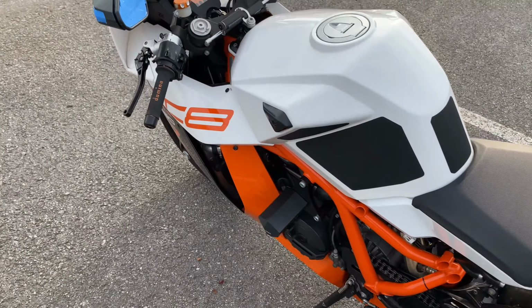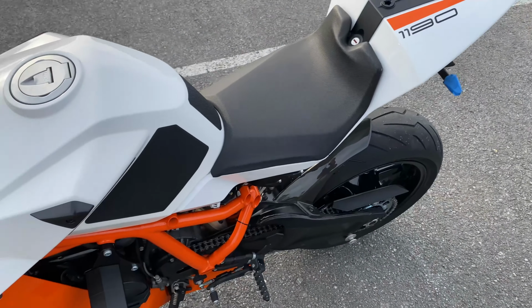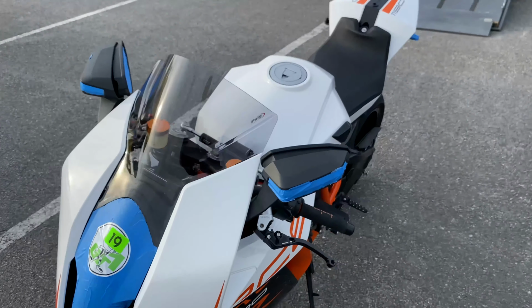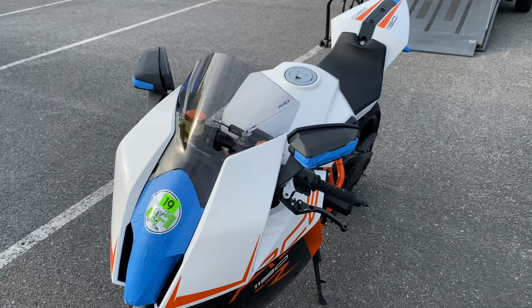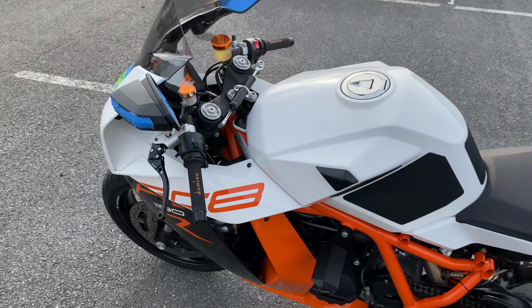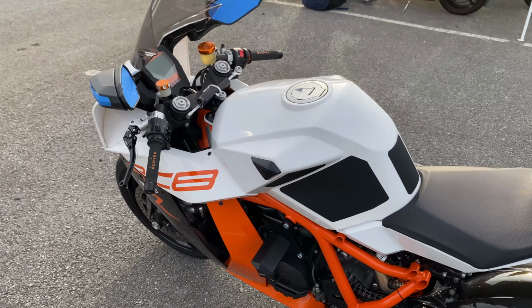Also, the other issue is I cannot wear my GoPro on my helmet here. So I don't know if I'll be able to get any of the track footage for you guys, because I don't have a bike mounted camera or anything. So we'll just have to see what we can do and go from there.